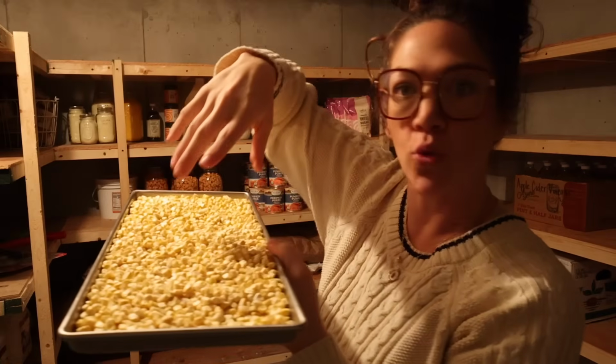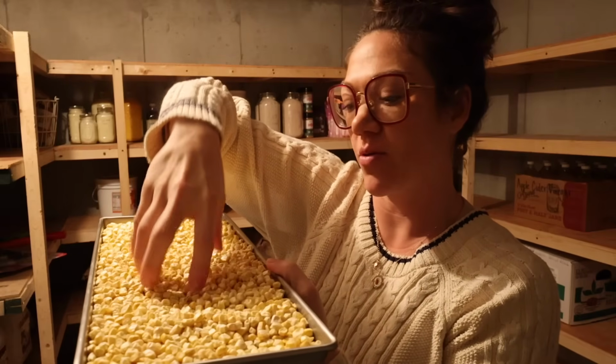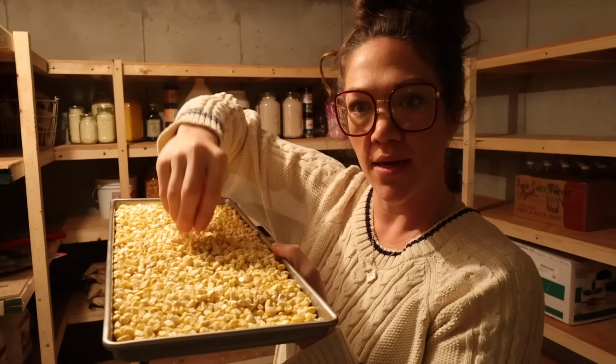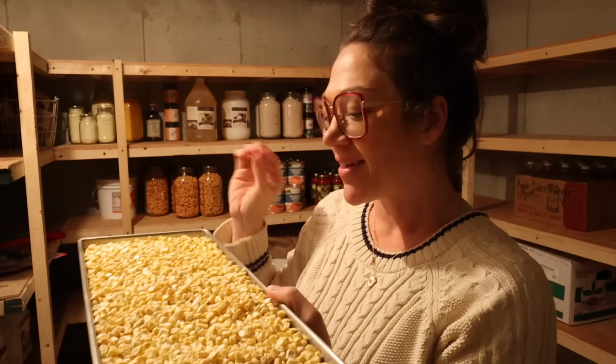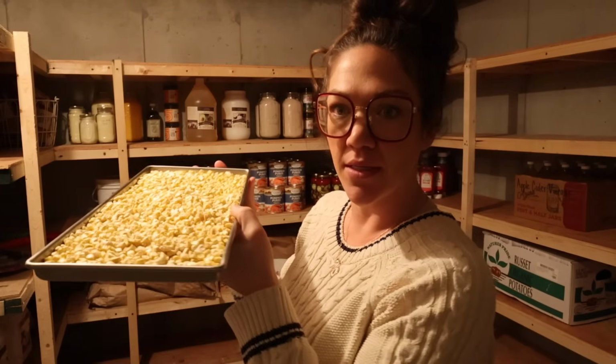This is the corn we freeze dried. It's just light as a feather with all the water content removed. So we're gonna just pack this away in mason jars. And now it will be on our shelves here in the pantry as opposed to taking up space in the freezer.